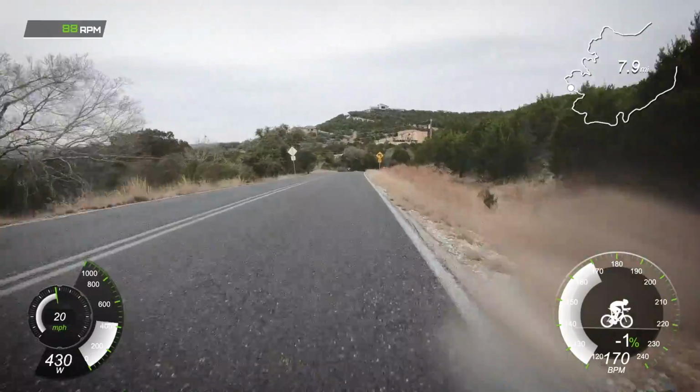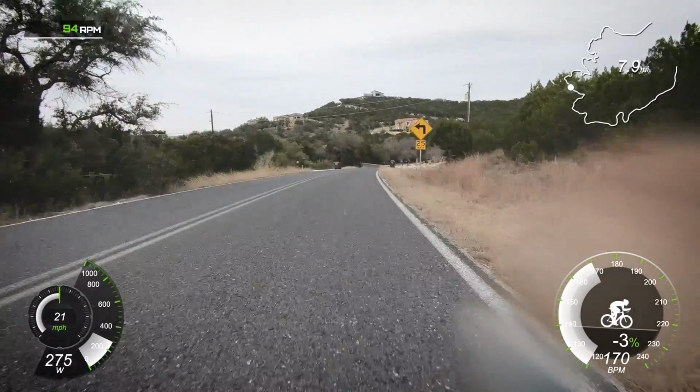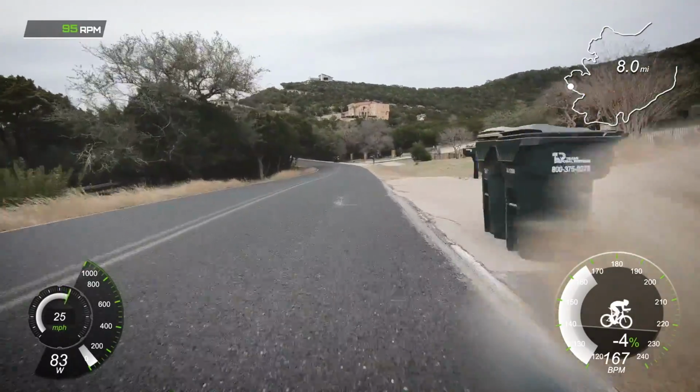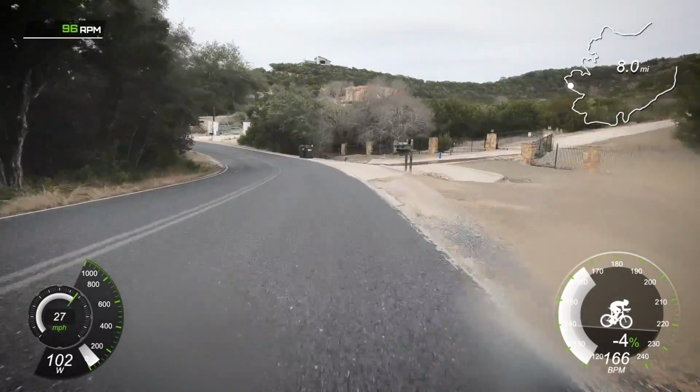One thing about the wind, I'll say a little something about the wind on Volente Loop. I like this route because you're never just heading straight north or straight south for very long, and that's usually where the wind is a problem in the Austin area.